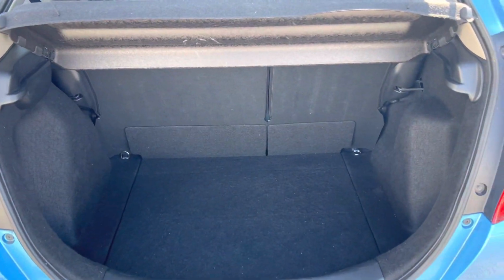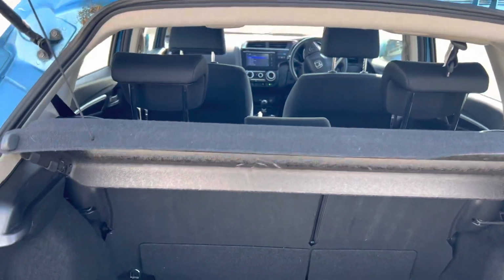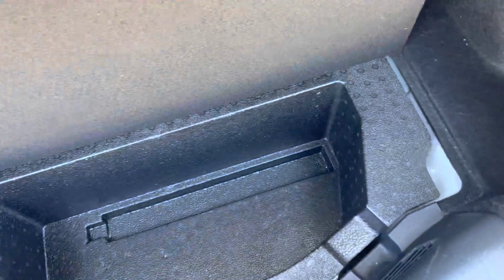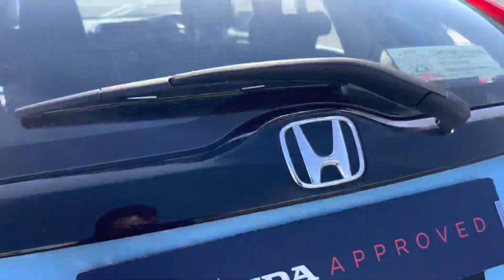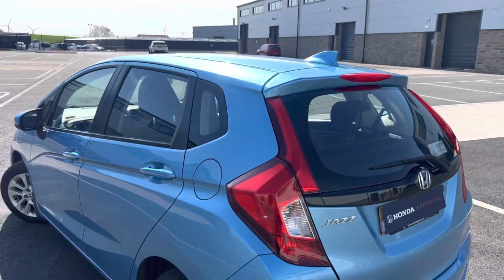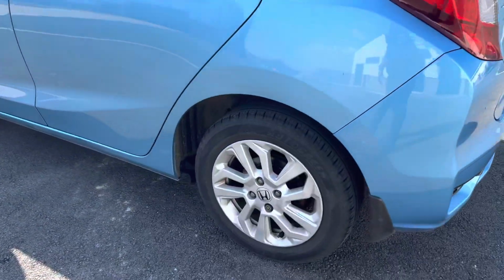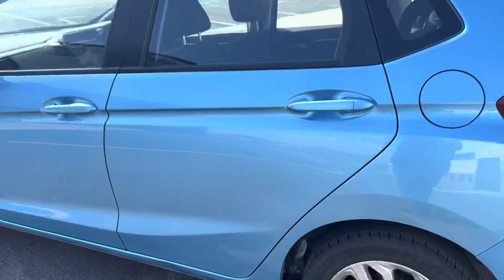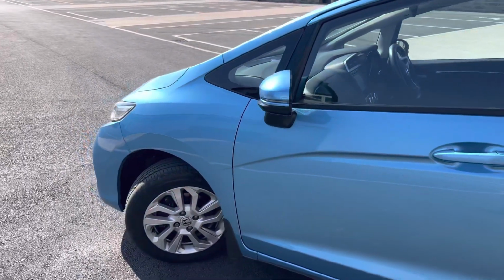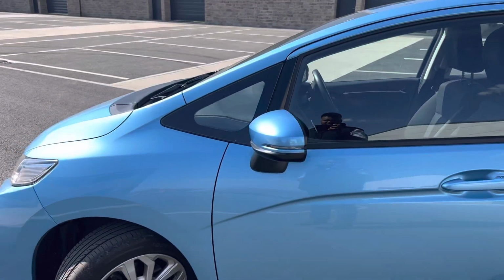I'll show you the boot space on this car. Really lovely boot space. The seats fold down, they're magic seats. A 60/40 split. Storage space under here, really nice. It's a third alloy there, which is nice and lovely. Can't fault anywhere on the car. So yeah, the previous owner has taken really good care of it.